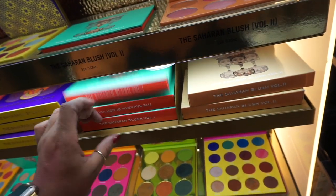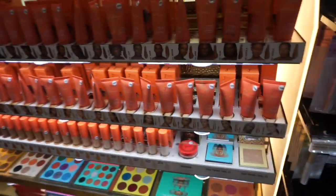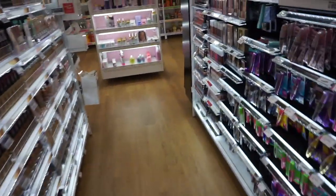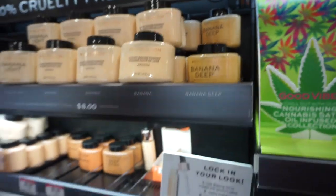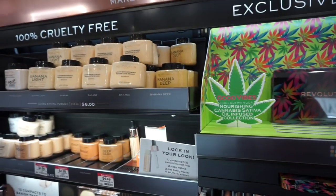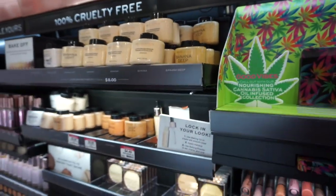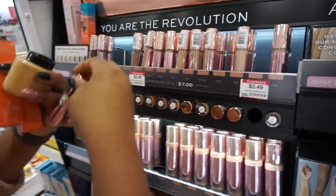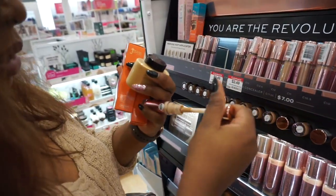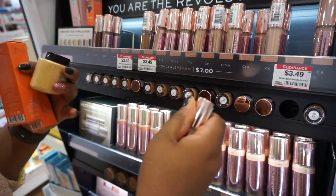Wipes. Mm-hmm. Anything else? And then they have a lot of stuff on clearance right now. But this deep banana is perfect for us girls of color. I do like that one though. I kind of think I may get a deep banana. The regular banana is cool though. Do like that C, that 10.5. That C11 is comparable to what you got in the Juvia's Place.